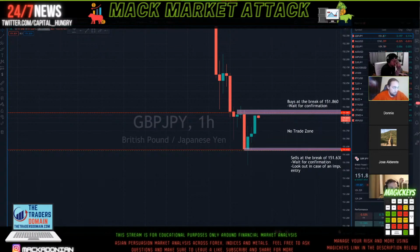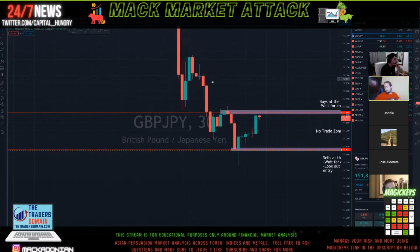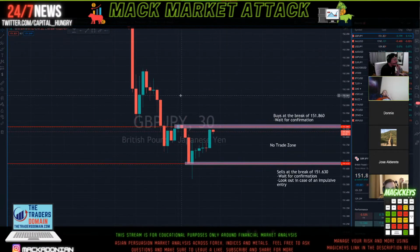Right now, we might retrace all the way back here again, and this is just gonna be a ranging zone and ranging day, unless we start breaking above this area, and then that will be an impulse trade if we start seeing GJ pushing up on the 1 minute, on the 5 minute, and closing above this zone here that I have drawn, extending it to here. But yeah, that's what I think.